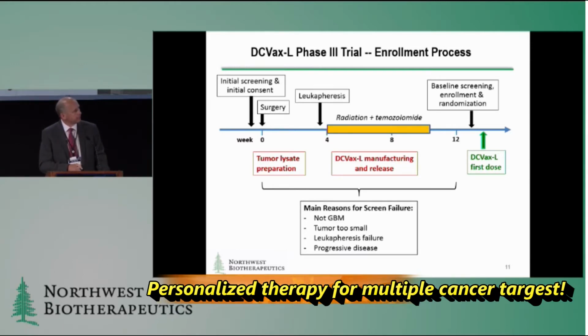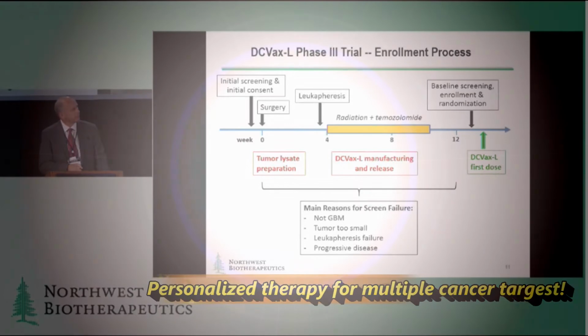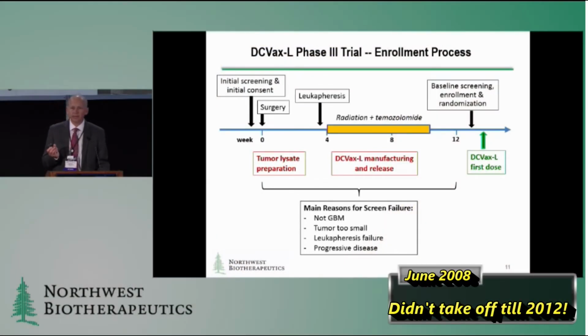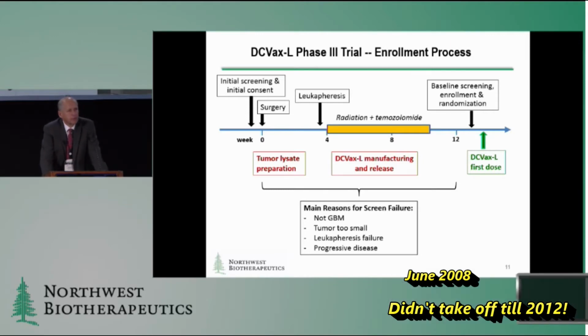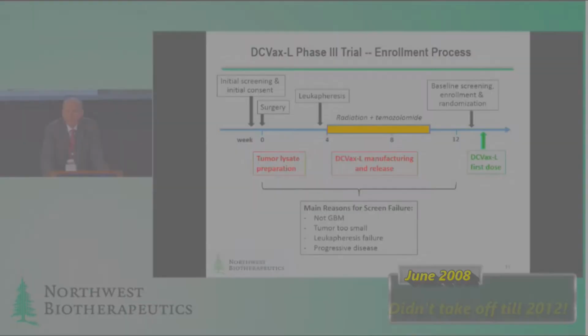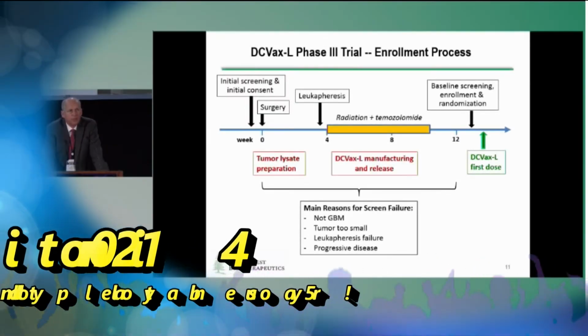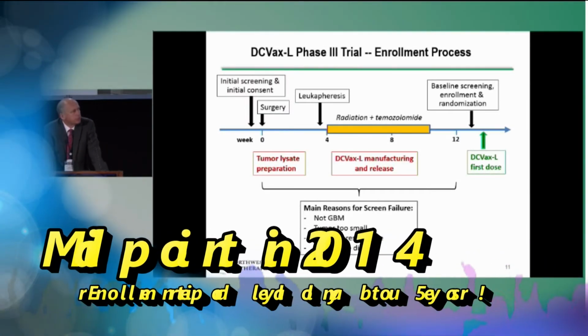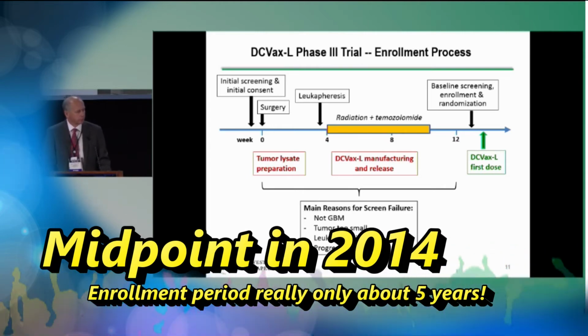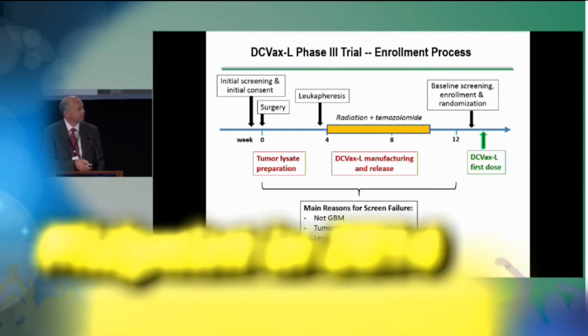Main reasons for screen failure are as follows. I mentioned a not GBM, I mentioned a tumor too small. Occasionally, white cells will not cooperate. Depending on the status of the patients, there are patients where we just cannot get the monocytes to cooperate and become dendritic cells. We don't know all the factors for that, but we know, for instance, that some patients who cannot be weaned off of steroid therapy after surgery, it's difficult for the monocytes to be purified in the system that we use. So we lose a few patients because the leukapheresis or the cells don't cooperate, and then we have the progressive disease that I already highlighted before.